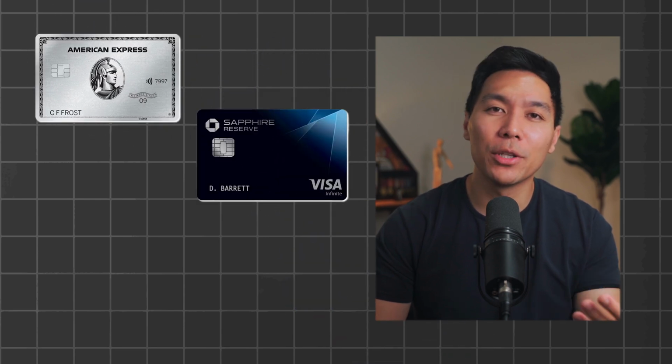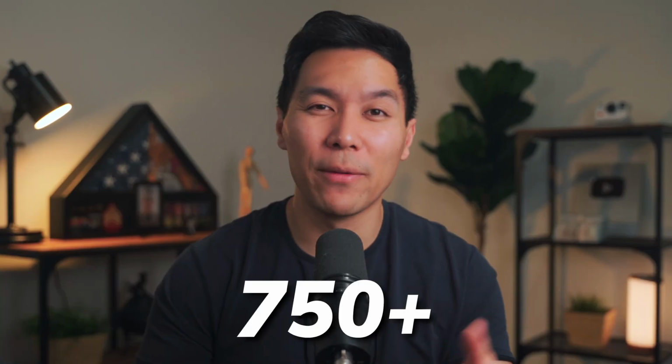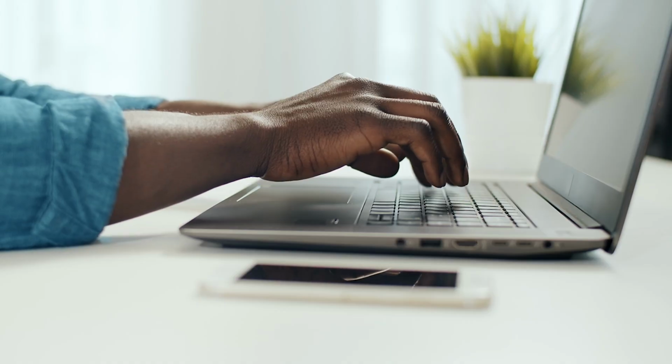So some of these cards include the American Express Platinum, Chase Sapphire Reserve, Capital One Venture X card, and the Citi Prestige card. While it is possible to qualify for these cards with a lower credit score, your chances are much greater when you're above 750. If you're not into travel, you could pretty much go for any credit card that you want, as long as you structured your credit profile correctly and time your applications when your credit profile is at its best.